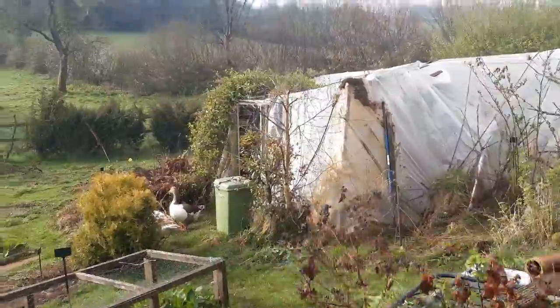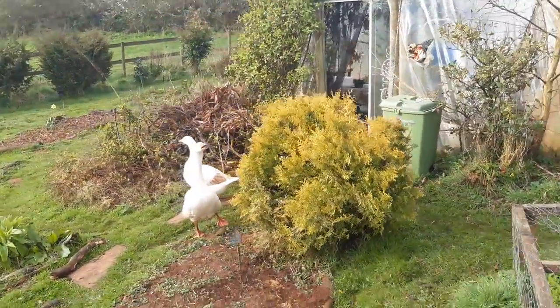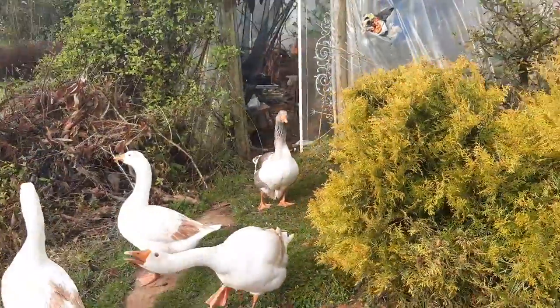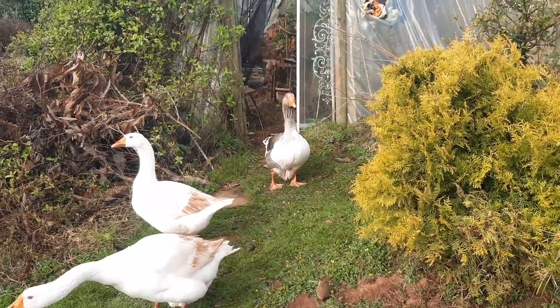Now this is my greenhouse. The geese have found their way in. Hello girls. Is it nice and warm in there? I'm going to go in if that's right. I'd like to show some people.